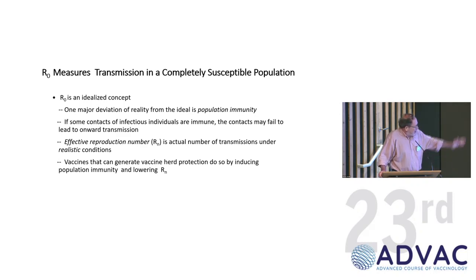But be that as it may, if some contacts of infectious individuals are immune, the contacts may fail to pass on a transmission. And this has generated another R number, R sub N. This is really what the newspapers should have been talking about, the effective reproduction number, which is the actual number of transmissions under realistic circumstances. And one way of thinking about vaccine herd protection is that vaccines generate herd protection by lowering the effective reproduction number below the basic reproduction number.